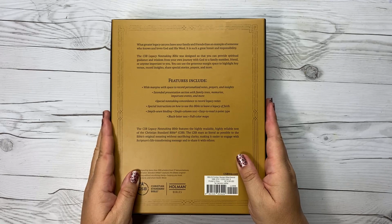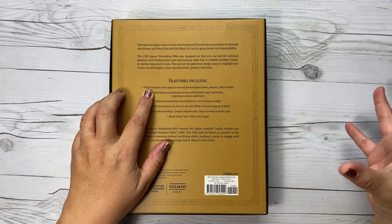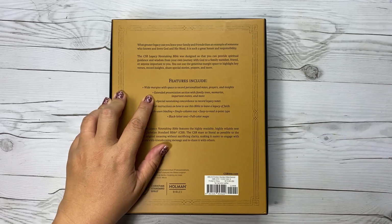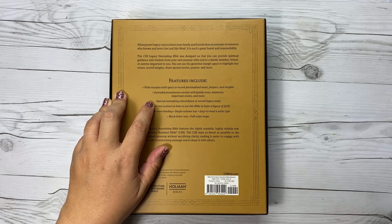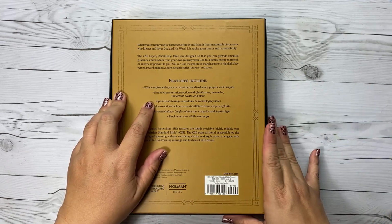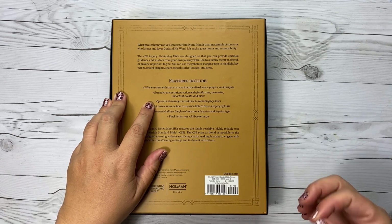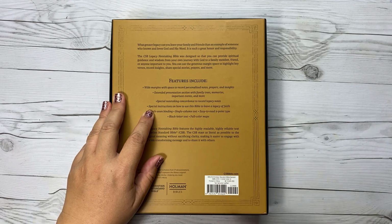It comes in this really beautiful box. It has wide margins. Some of the features say wide margins. Obviously, you need that for note-taking. Extended presentation section with family trees. It's got places for you to record memories and important events. I can't wait to show all that to you in just a minute. It's got a special note-taking concordance to record your legacy notes. It's got special instructions on how to use this Bible to leave a legacy of faith.